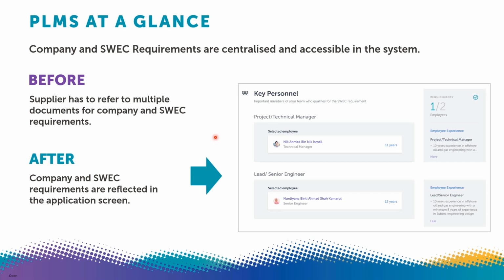Your company and swag requirements are now centralized and easily viewable in PLMS. If I compare to our current way of doing things inside ROS, you have ROS as a system where you need to fill up all the information, but you also need to download a separate copy of the swag list as well as the MTR for you to refer to. So we have incorporated all of these requirements directly in the system, so it is easier for you to refer while doing the application, because the requirements are reflected directly in the application screen itself. If you see here, one example is key personnel. Let's say the requirement is two key personnel: one is a project technical manager and another one is a lead senior engineer. So all the requirements are clearly stated here.